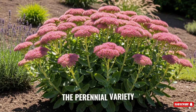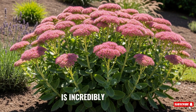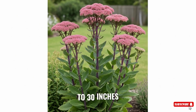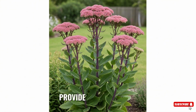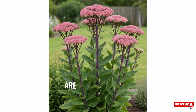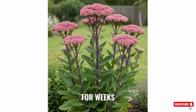The perennial variety I'm featuring prominently here is Matrona, which is incredibly popular for good reason. It reaches 25 to 30 inches in height and features distinctive dark purple stems that provide color interest even before the flowers appear. The flower heads are substantial and long-lasting, maintaining their beauty for weeks.